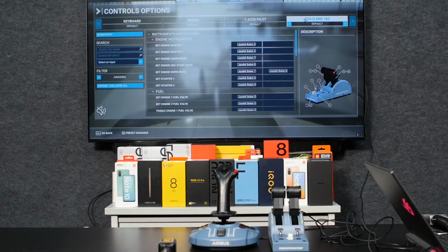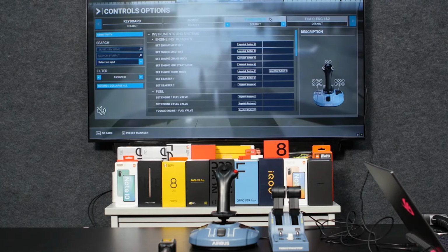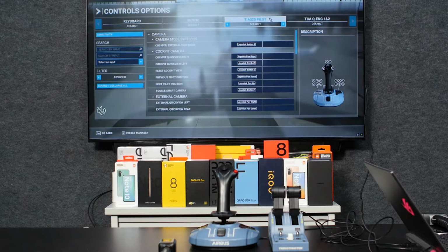So we're going to be attempting a landing with it and see how it goes. So let's try a landing. It's a very difficult landing. It's at the Bhutan Paro airport. I've tried this on my PC before.